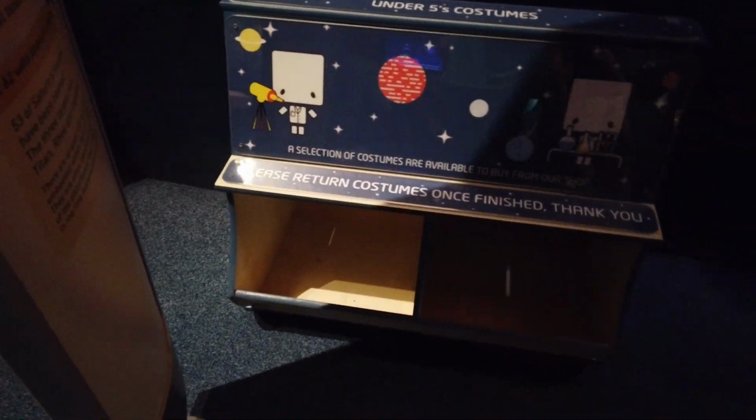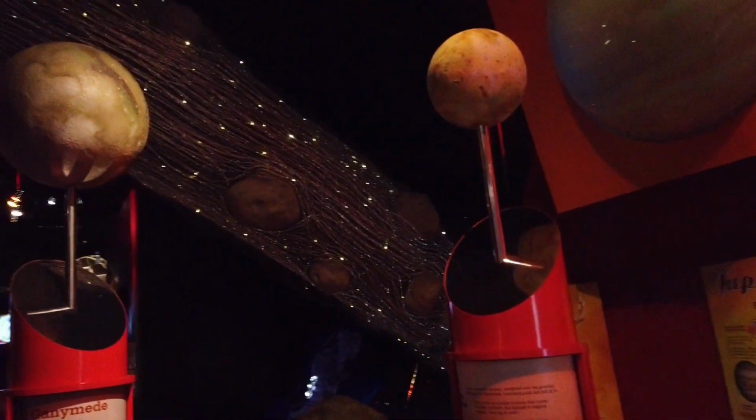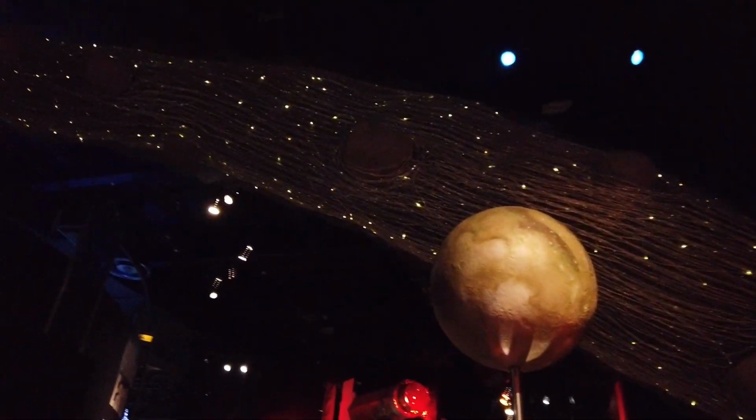Oh wait, is there something underneath? No, that is just the way it's been arranged. Yeah, I know, you can dress it. We didn't get costumes. Take it forward. Sparkly.